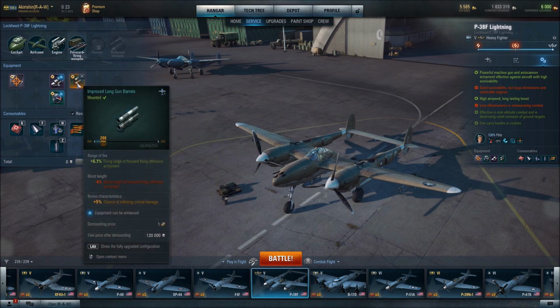For forward firing weapon, I went with improved long gun barrels, which increases the range of fire by 6.1%. For forward firing armaments, I think that's really nice to be able to put rounds on the target sooner. You do have minus 4% burst length of forward firing offensive armament, but as a bonus characteristics, plus 5% chance of inflicting critical damage, which is really nice.